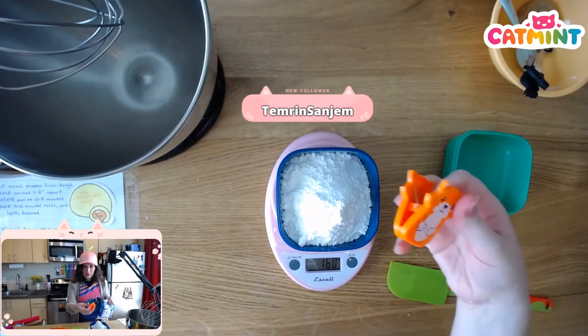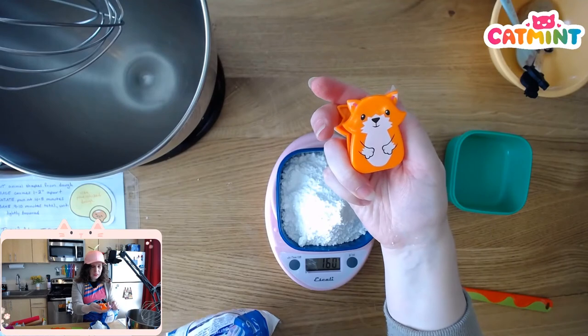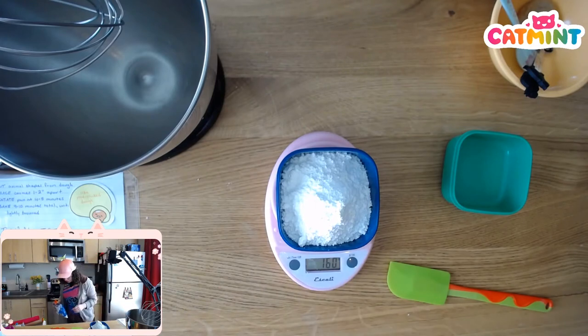By the way, this is the clip that we're using for it. It's pretty old, but they're really cute. It comes in a set with hedgehogs and gray wolves. Super cute.